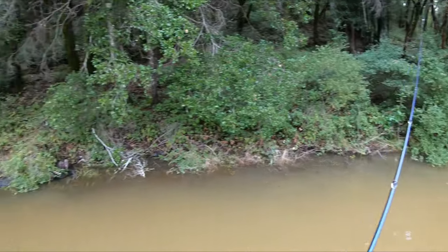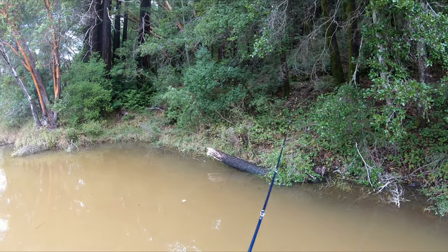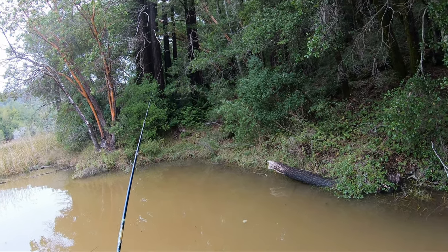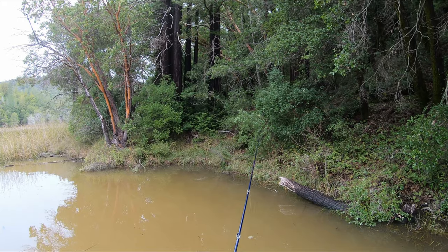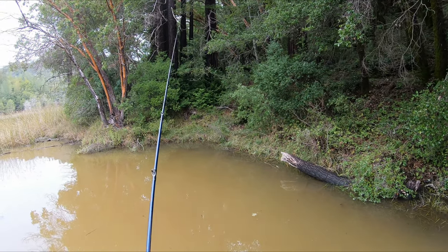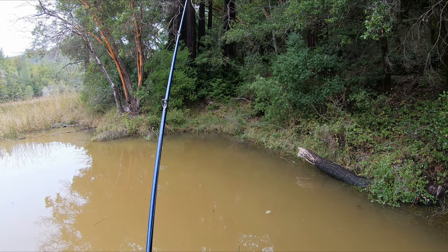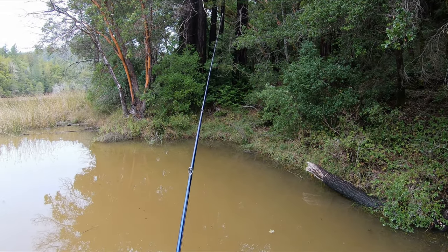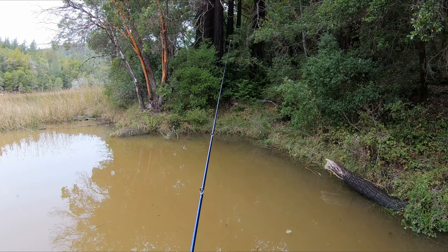For this third catch here, I was throwing a black and blue 6-inch Senko worm, unweighted with a 2-aught EWG hook. Right on the poison oak. Just throwing it up real close in the shallow where a culvert was draining some clear water.